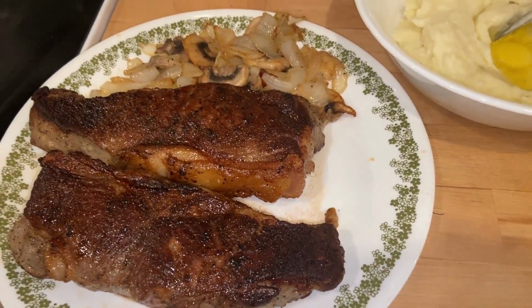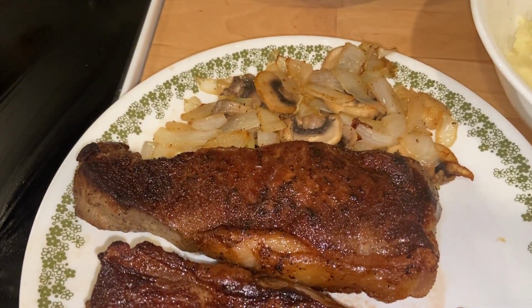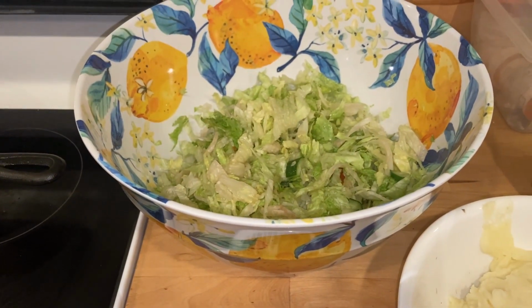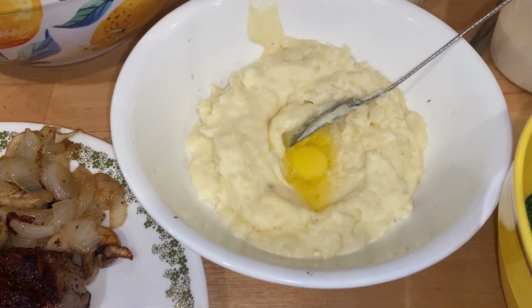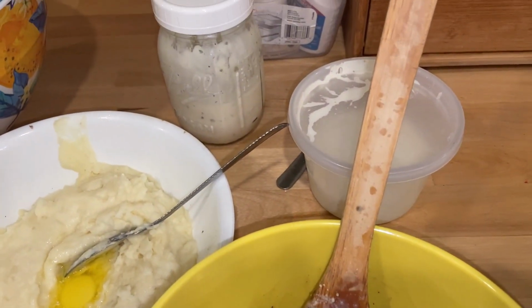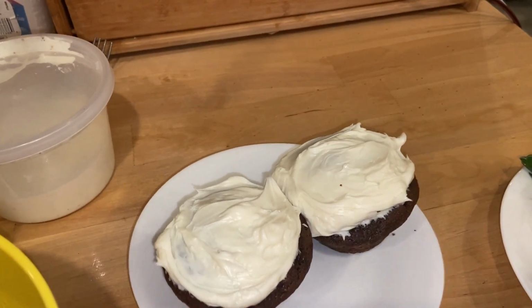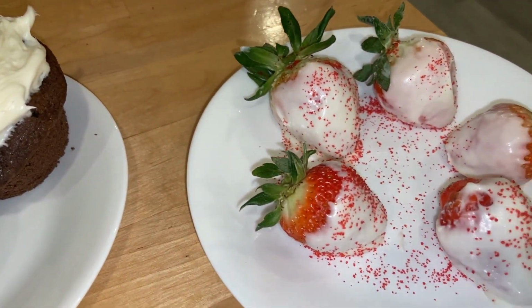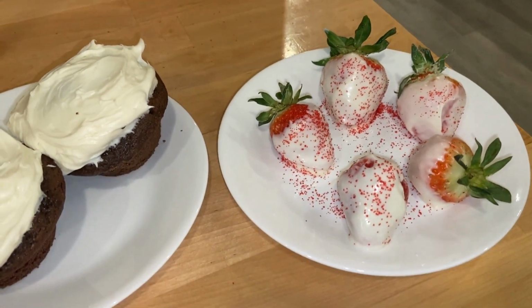Okay, so here's what we had on our anniversary dinner. We had 2 steaks. I had the onions and the mushrooms. I just can't eat steak without that. And then I made a salad. I have those mashed potatoes with some butter. There's that creamed spinach. It was so good. I made some blue cheese and some ranch. And I made some chocolate cupcakes, and I just put some vanilla frosting on them. And I tried my hand at making these strawberries, but I did not do a great job.